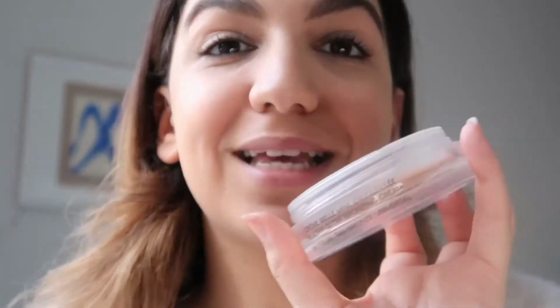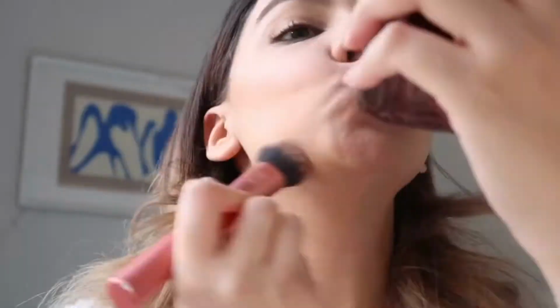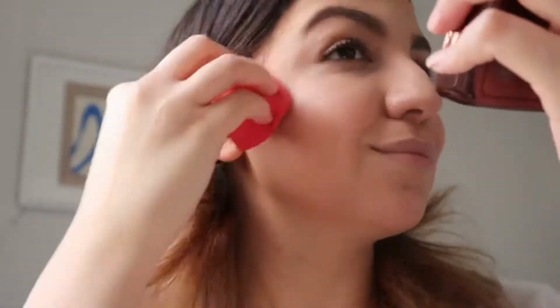Now this is my favorite, which is the Chanel Le Beige. It's a cream bronzer, the Healthy Glow Bronzing Cream, and I adore this. After doing that, of course we're going to set it with a powder bronzer, but we're going to do that later on. We still have a lot of cream to go through before we get to that stage.